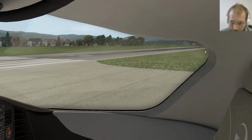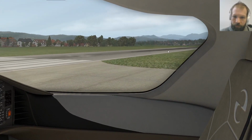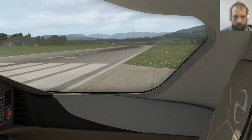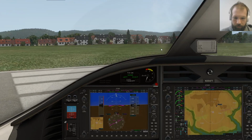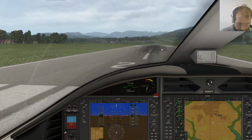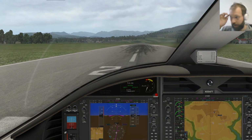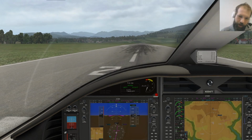Just check if there's somebody on the runway. No. Nobody on approach. Okay. Here you can see quite nicely the sloped runway. In reality, the impression is even a little bit stronger than here in the simulator, but you can get a sense of this slopedness down to the west.